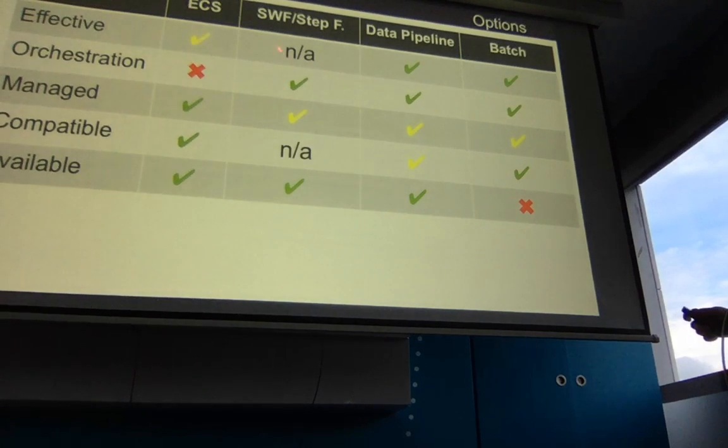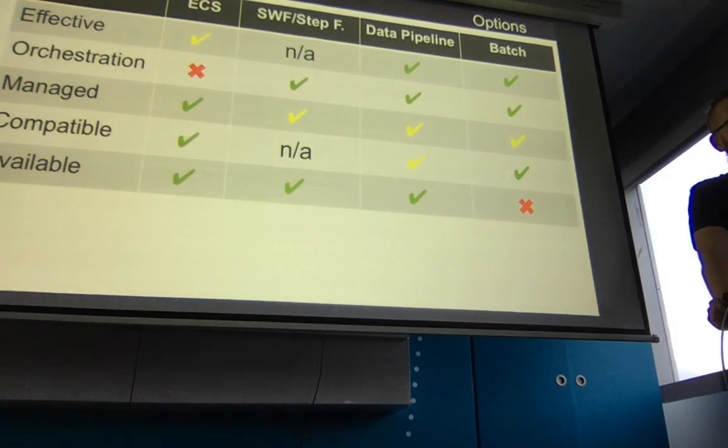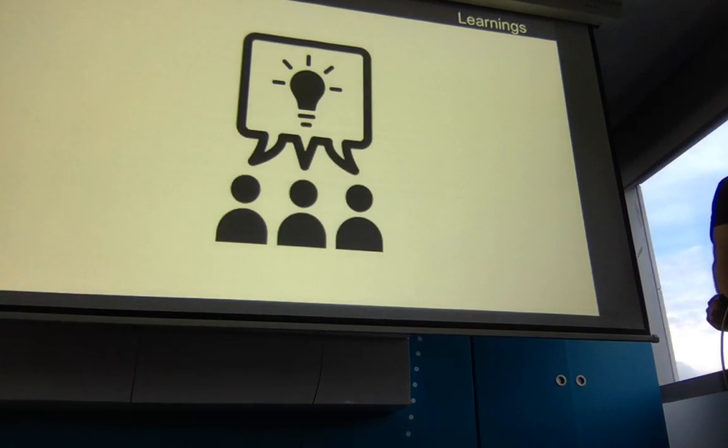Step Functions and Simple Workflow, well, they cannot be effective because there are no resources. There's orchestration. It's managed because it's an AWS service, but we would need to make some effort to run some automation around it. There are no resources, no code running by the Step Functions themselves, so there is nothing to say about compatibility and availability. Well, with Data Pipeline, if you look at it, everything is fulfilled, so we decided that we're going to try it because it looks like it fits. So we tried, and well, we faced a couple of challenges that we're going to talk about. Hopefully, it's going to be something applicable to you.